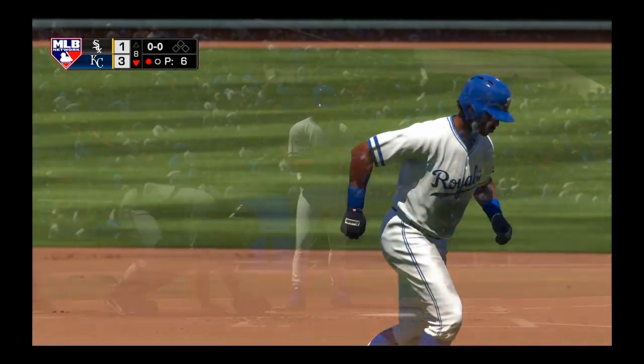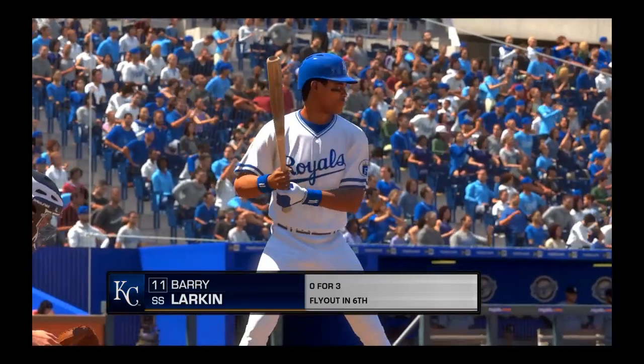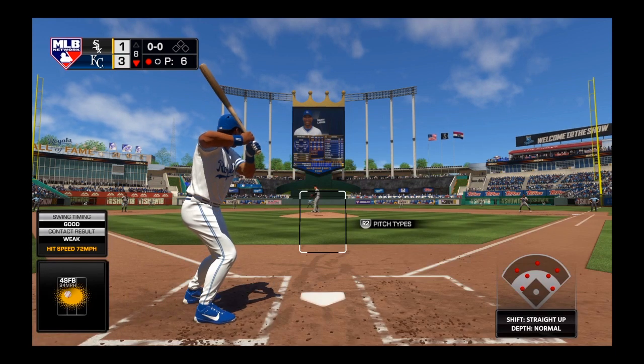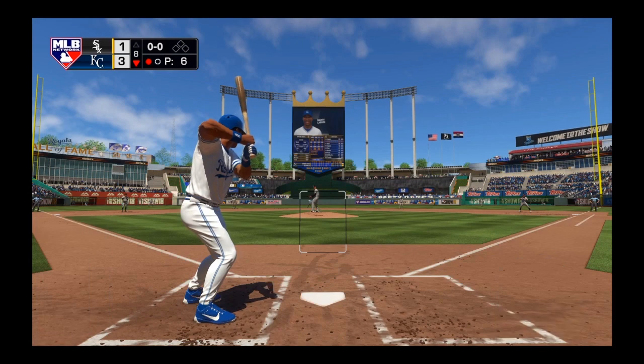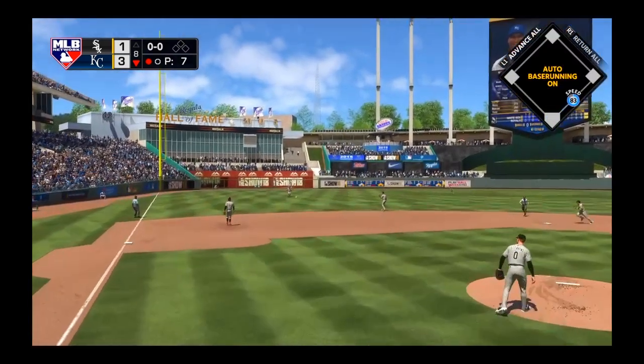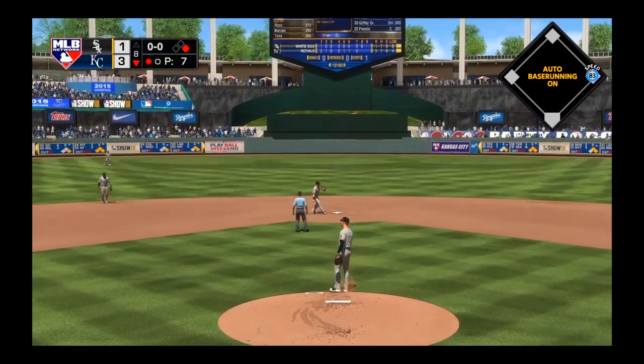The batter, number 11, shortstop. Riding into the box, Barry Larkin. First offering on its way. Softly hit here to the left side. And he'll break through with a solid knock here, his first of the ball game.